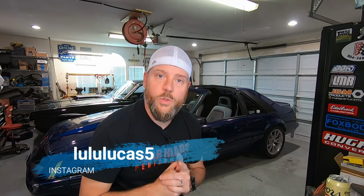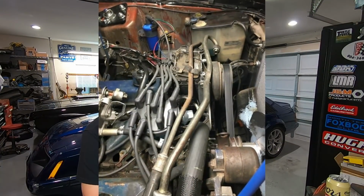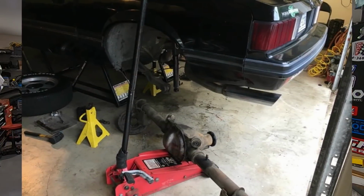All right, next up we have Lulu Lucas 5 from Instagram. Okay, he says he's been working on his son's new daily driver. It's a 1980 Ghia that is almost bone stock, including its vintage 255 4.2 liter. Now, I stopped for a second there. In fact, he went through a whole bunch of other details on the car and what they've done to it. He swapped out the rear gears to a 308 and swapped the 7.5 for an 8.8-inch rear.